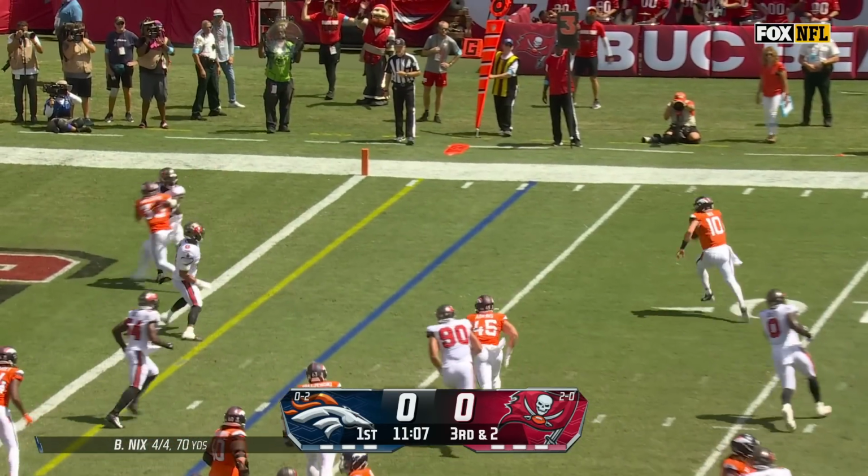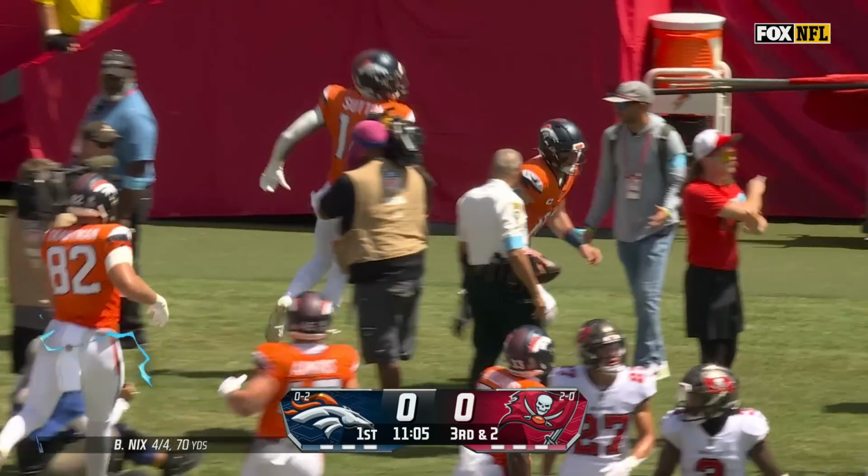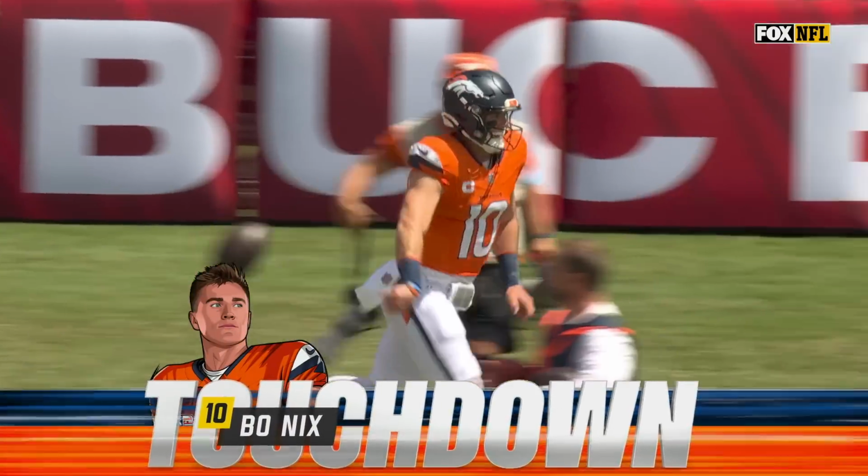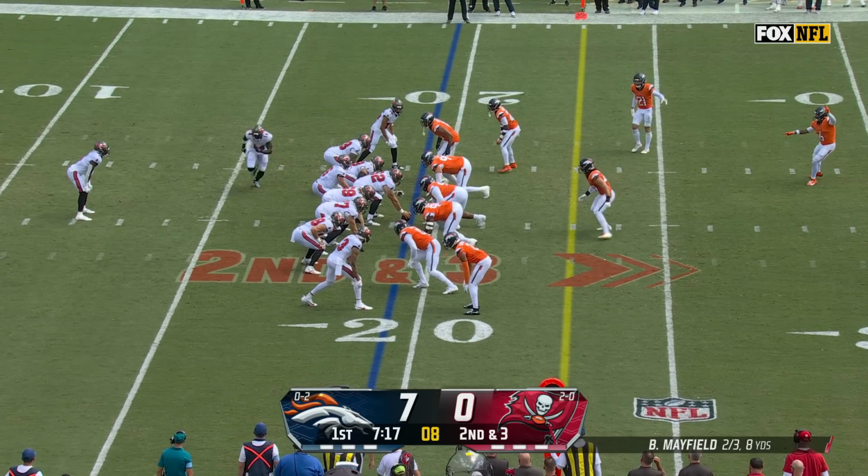Oh, he gave Nix an option, and he's going to take it right to the corner for the touchdown. That was an outstanding series right there by the rookie quarterback. But I know Baker's on the same page with him.